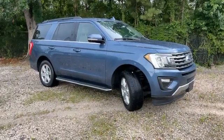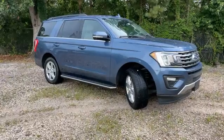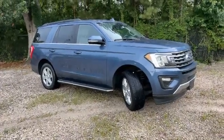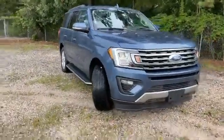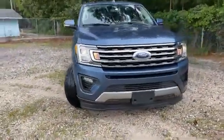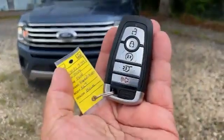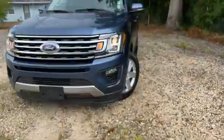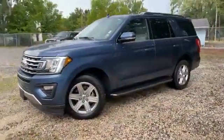Amigos, I have here a 2018 Ford Expedition XLT. This is a blue one, about to go into getting serviced and detailed. I've had two sets of keys, remote lift gate, remote start. I do have a run-in. It's a 3.5 EcoBoost.